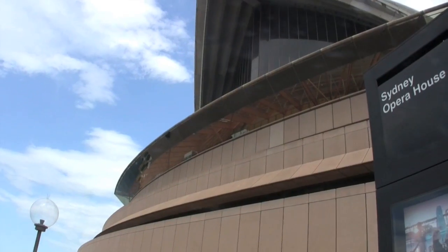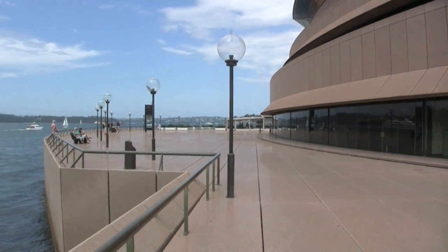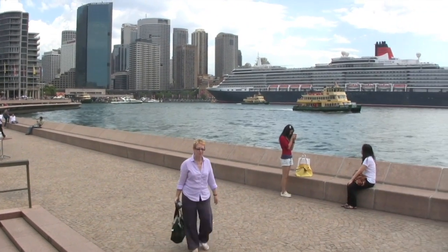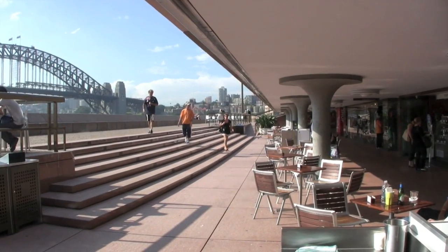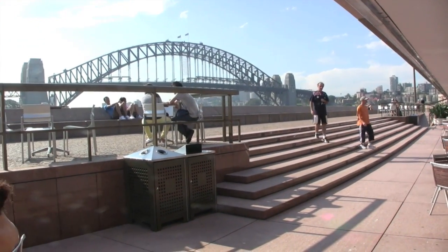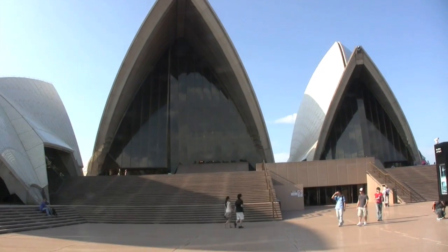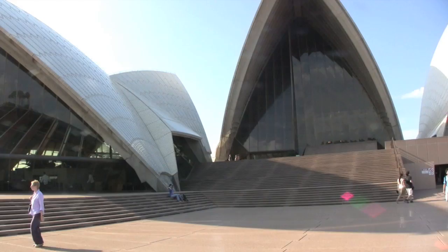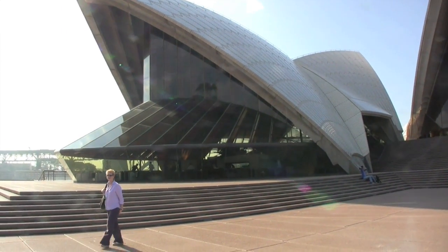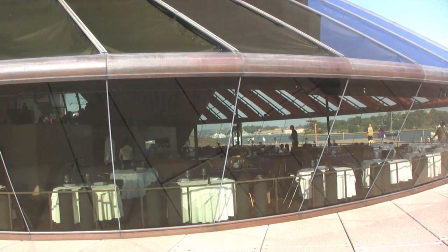Building work on Jørn Utzon's futuristic and almost impractical design for the Opera House began in 1959. It rises from a podium which provides a huge public area for walking, sightseeing, cafes and so on. The smaller main shell contains the opera theatre and the larger one, the concert hall. The third shell contains the restaurant, Guillaume at Bennelong, and this is where we had our pre-theatre dinner.